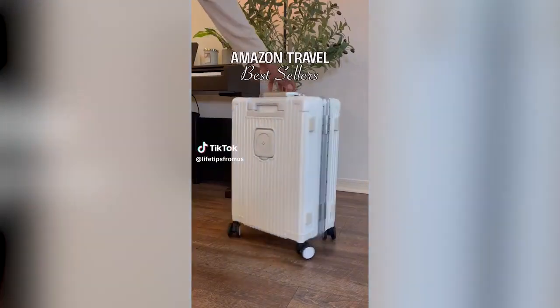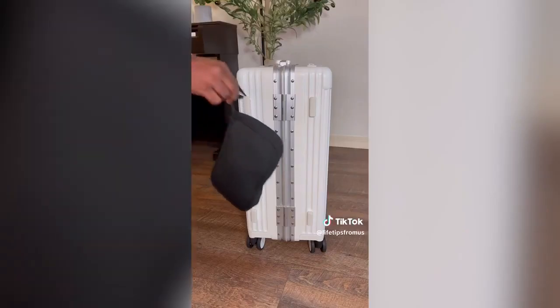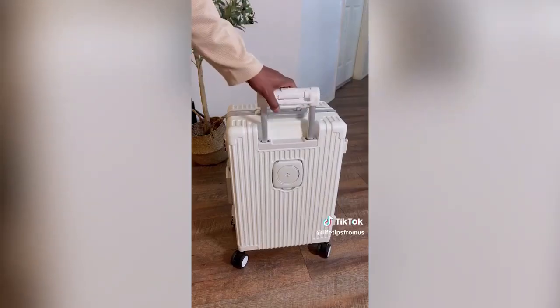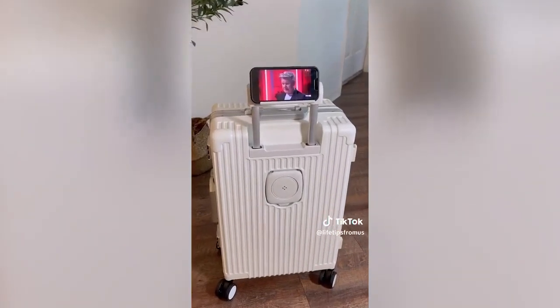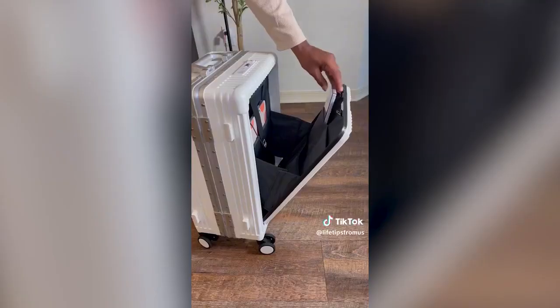This is the most popular carry-on suitcase on Amazon. It has a built-in cup holder for your drinks or coffee, two small handles on the side for bags or essentials. The extension handle can also convert into a phone holder so you can watch your favorite shows while you wait. A side compartment that's protected by a combination lock to safely store away delicate and expensive items.